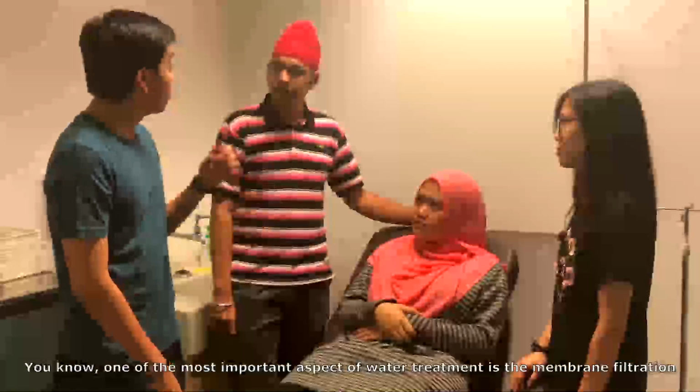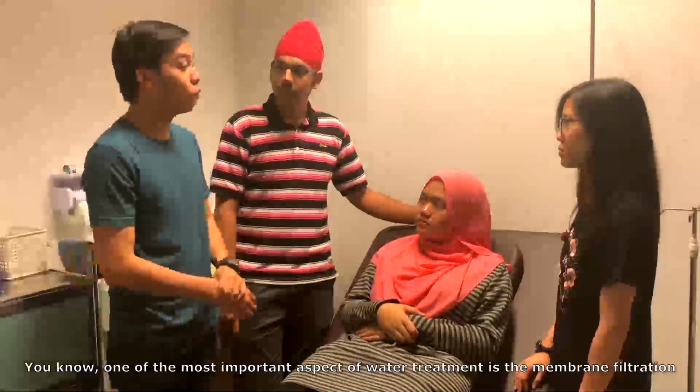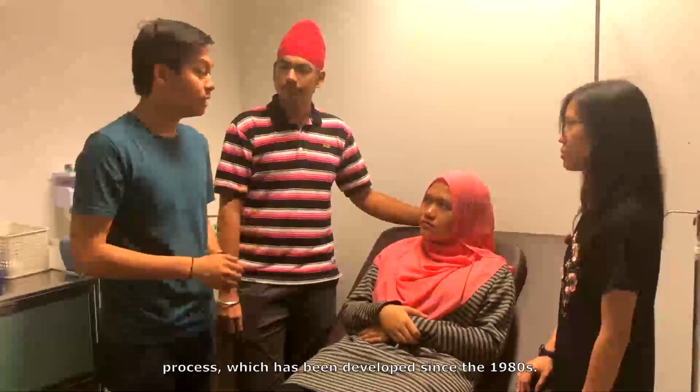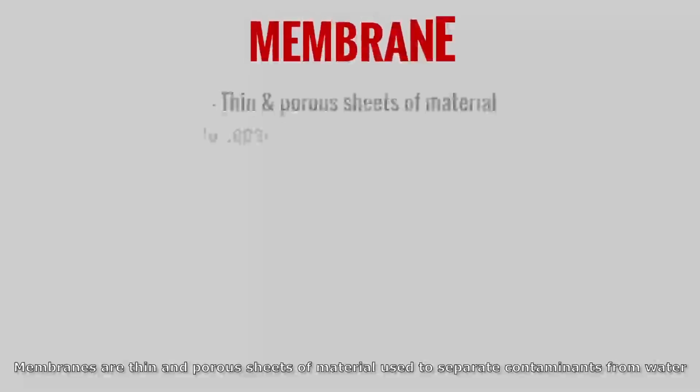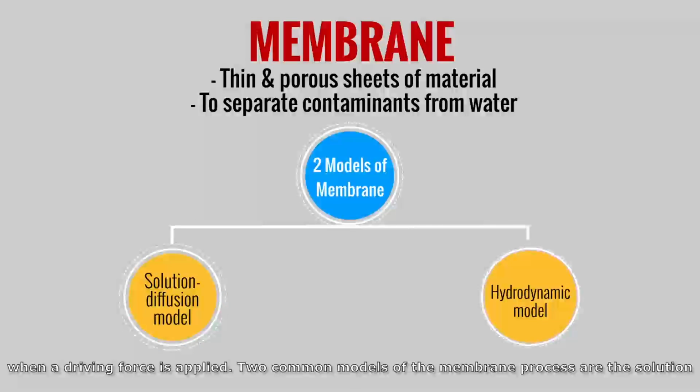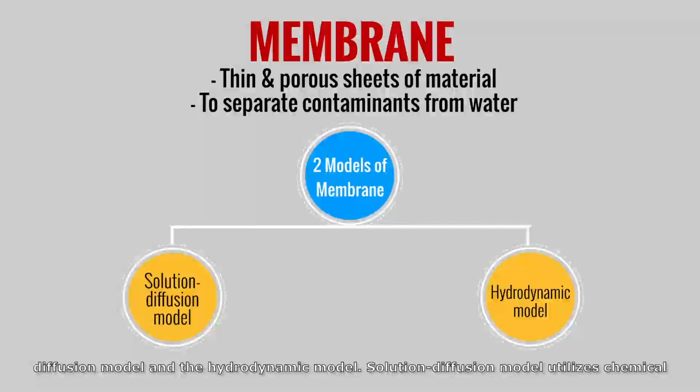You know, one of the most important aspects of water treatment is the membrane filtration process, which has been developed since the 1980s. Membranes are thin and porous sheets of material used to separate contaminants from water when a driving force is applied. Two common models of the membrane process are the solution diffusion model and the hydrodynamic model.